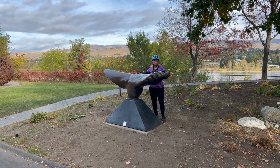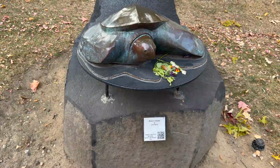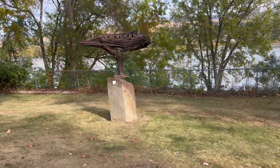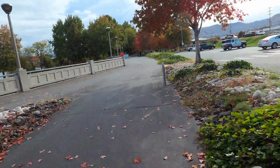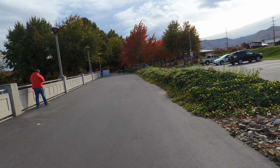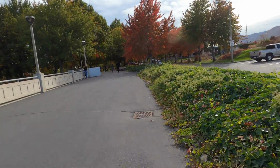Look, I found Bigfoot. One day isn't enough for this trail. This is cute, ancient traveler. Look at this guy. So I think we have 1 mile till our bridge. Another boat launch here. I'm at 10.94.